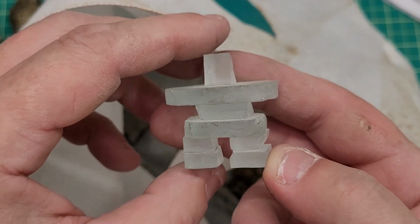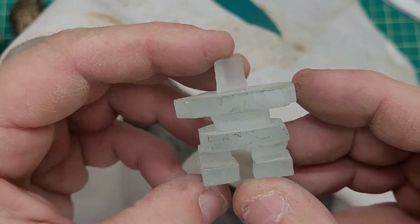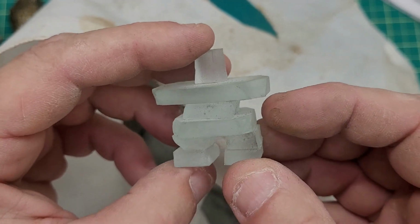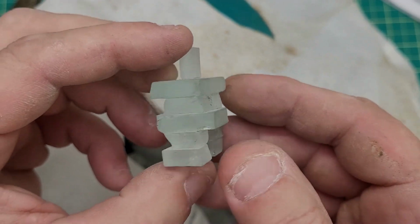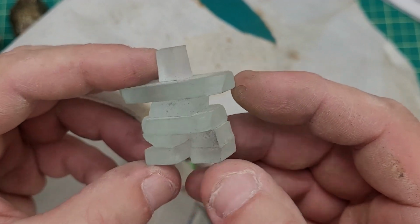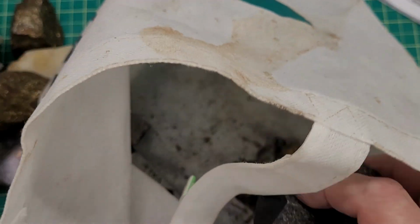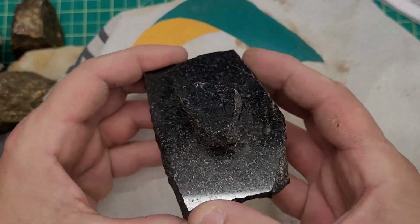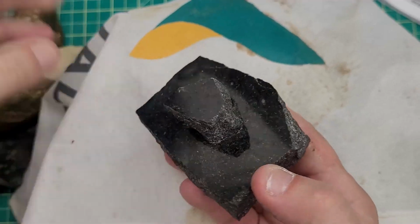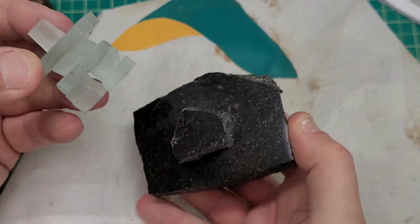This is an Inukshuk. Sometimes you find rocks stacked up on the beach like this or along the highway. This is made of glass, which is kind of a cool idea. It's the top of a stand of some sort. Probably had maybe that on top or something like that. No, that would be the bottom.